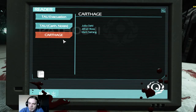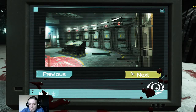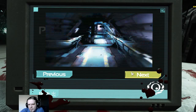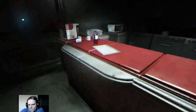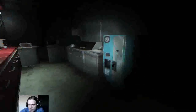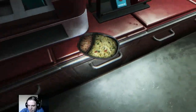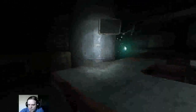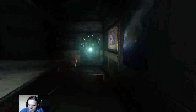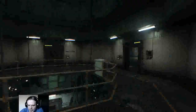Carthage. Julia Dahl, Johann Ross, Mark Sarek. Okay, so this is the end of humanity. Why are there black spots on this picture? Oh, bitchin'. Right, we are a robot. Never mind, I don't need it. I don't need vow right now. I will later, not right now.